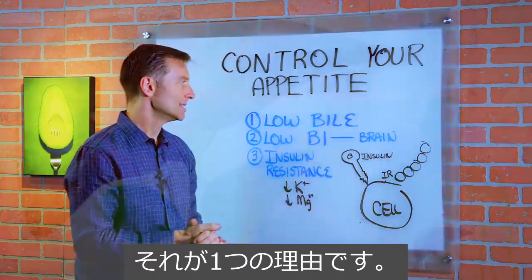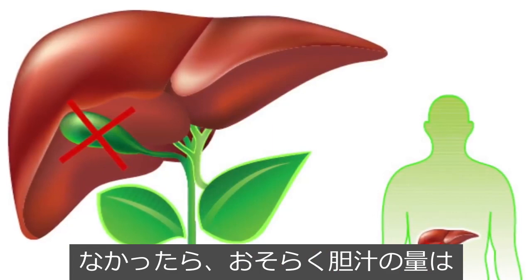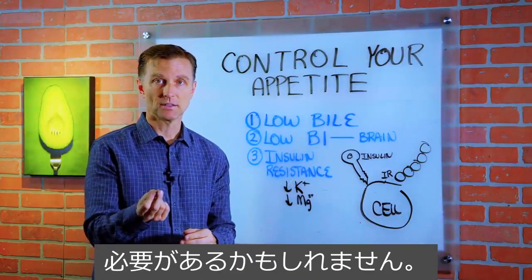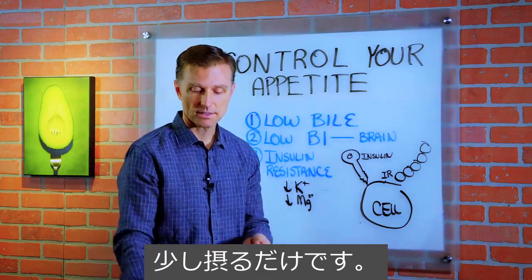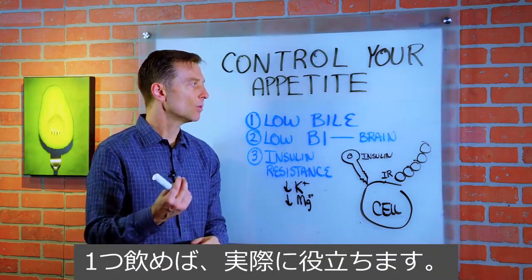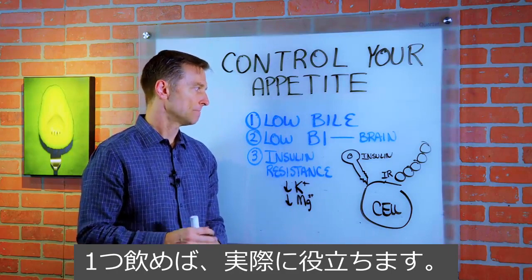So if your liver is damaged, because the bile is made by the liver, you may lose the capacity to make bile. So if there's low amounts of bile, you're not going to fully absorb the fat that you're eating, and there's no satiety, okay, because fat helps you feel satisfied. So that's one reason. Now, if you don't have a gallbladder, you're probably going to be low in bile, so you maybe need to take bile after you eat, okay? So you just take a little tablet. There's some more information I have down below on that, but you take one, and that will actually help you.